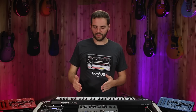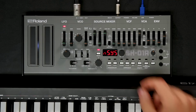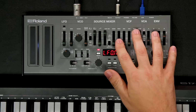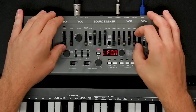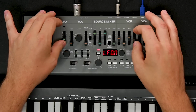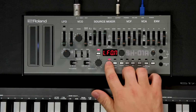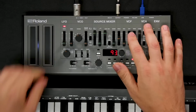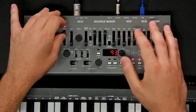So one of the cool things about the SH-01A is it has a couple changes from the original. You can use this LFO, which is really interesting, is you can switch it to advanced mode, which increases the speed. So I have this pattern here. And if I wanted to use the LFO, the original LFO, to change, say, the filter, that's about as fast as it gets. But if I go into the menu here and change from original to advanced, I get into audio rate territory.